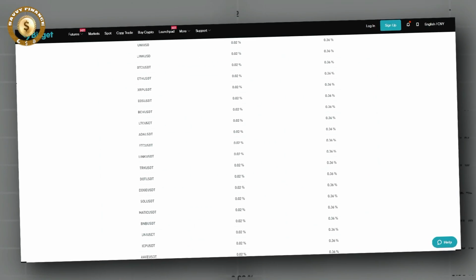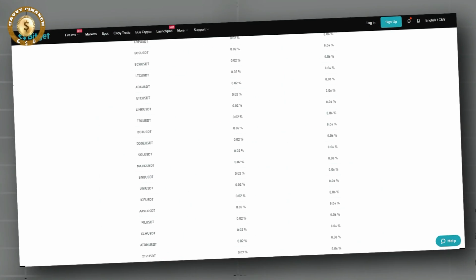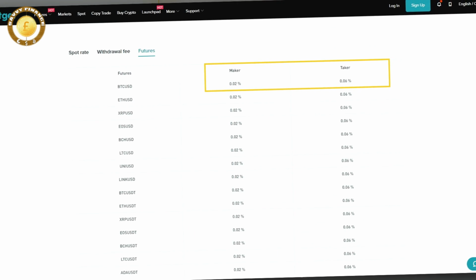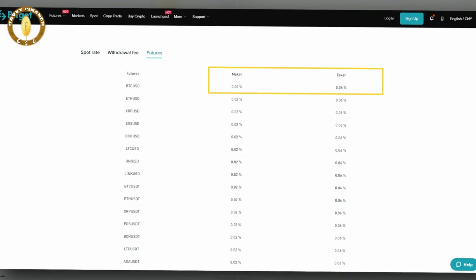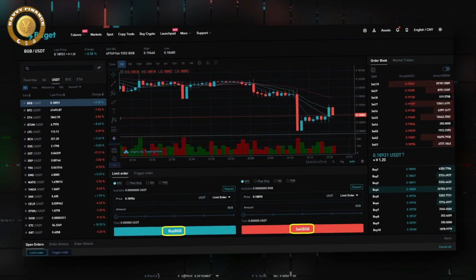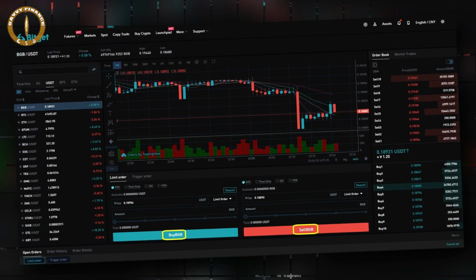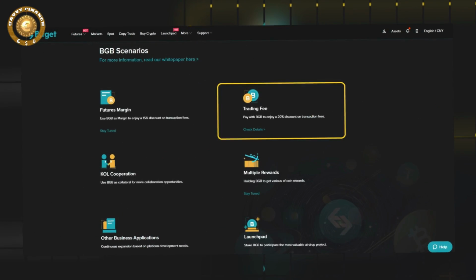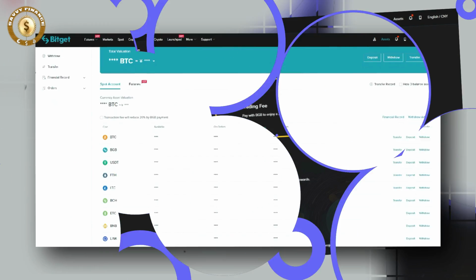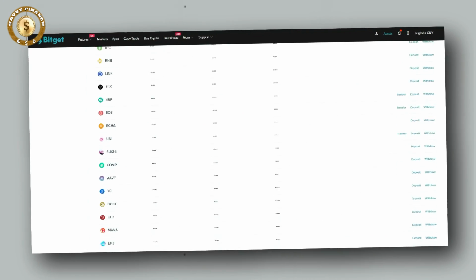Users pay a taker and maker fee of 0.1% for spot trading. For futures trading, the platform charges a taker's fee of 0.06% and a maker's fee of 0.02%. Users who choose to pay with BGB token, the native token of the exchange, will enjoy even lower fees with an additional 20% discount. What's more, users can make deposits without paying any fees at all.